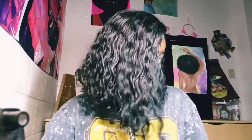But overall, I give this hair a 7. A 7 because the texture is still beautiful. But the shedding and the napping up in the root part of the hair is crazy. It's ridiculous. But overall, the hair is good.